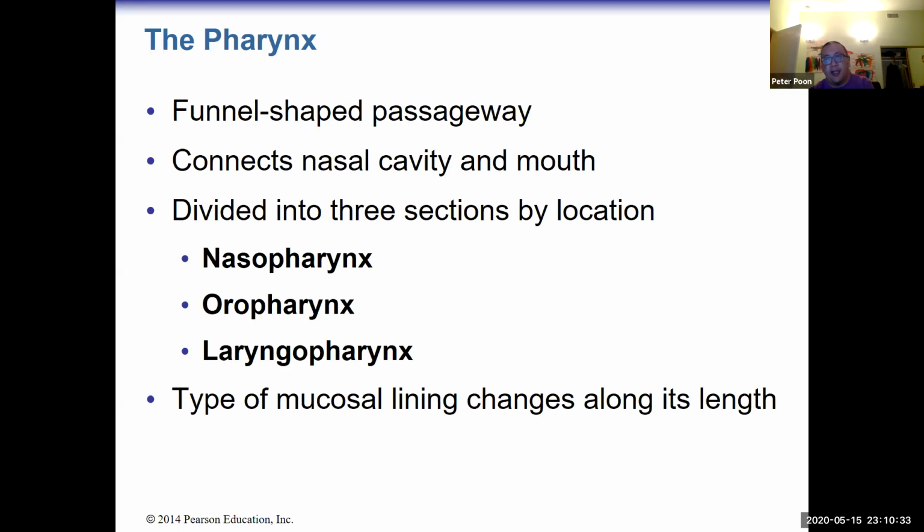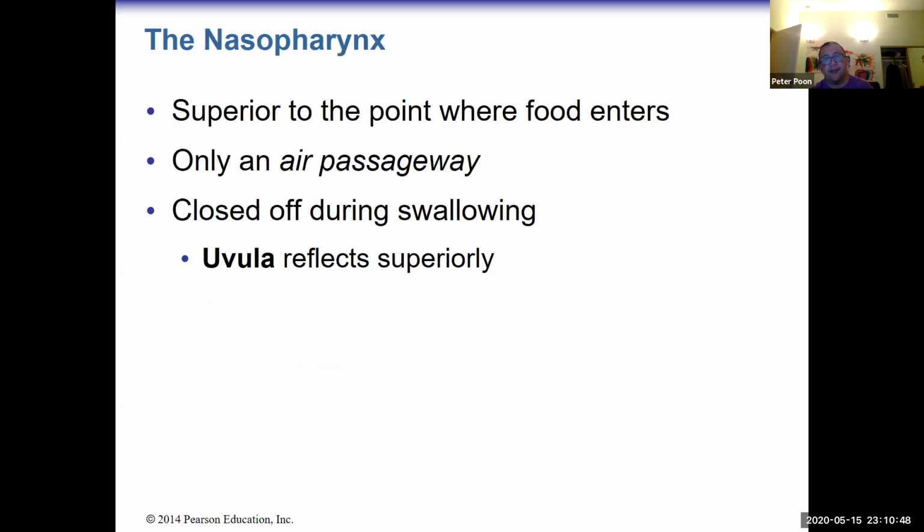Okay, the next thing is the nasal pharynx, or sorry, the pharynx. The pharynx is commonly known as your throat. The pharynx is split into nasal pharynx, oral pharynx, and laryngeal pharynx. The nasal pharynx is air only. Okay, you are not supposed to get food up into your nose. So the nasal pharynx is air only, and therefore the epithelium is a lot thinner.